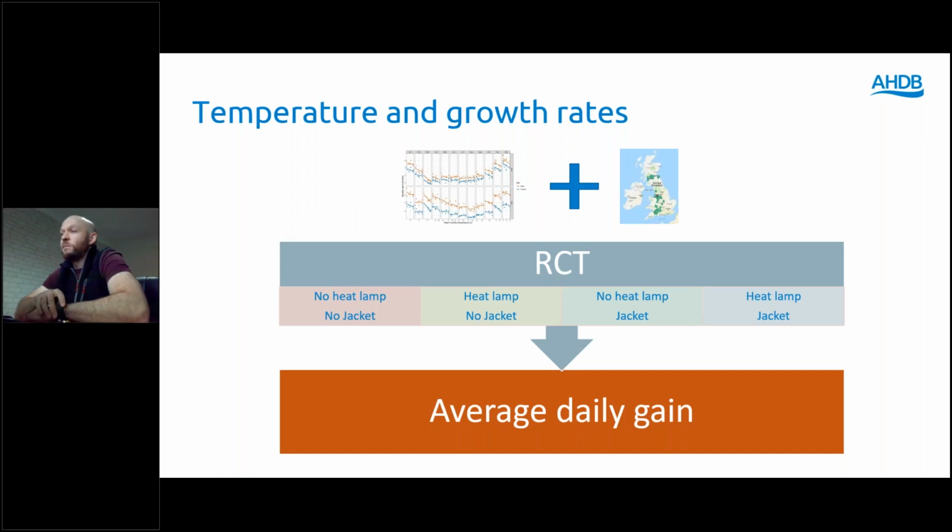So we had four different treatments there. And we were really hoping to pull out from this study whether giving them a heat lamp, a patio heater in this case, or giving them a jacket, or a combination of the two, was going to be the best in terms of increasing their temperature and therefore increasing their growth rates. Next slide, please.